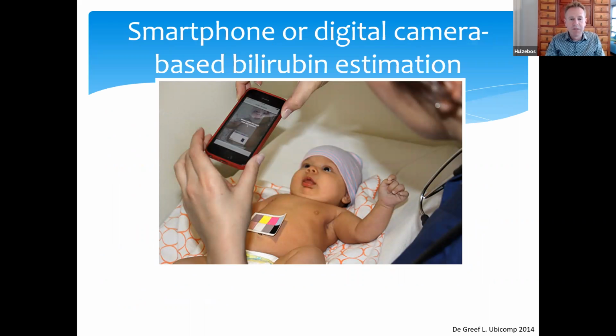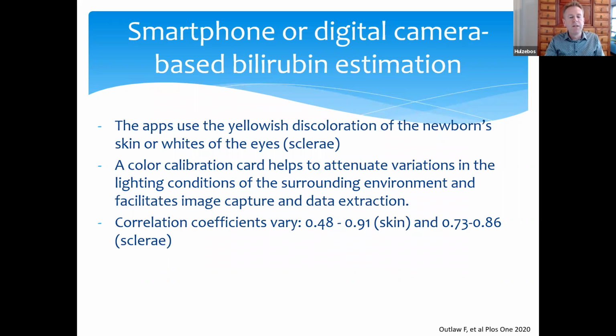A novel method to estimate TSB levels and to detect severe neonatal jaundice is using the camera on a mobile phone in conjunction with advanced image processing techniques with red, green, and blue pixel color analysis and machine learning. Given the widespread use of smartphones, also in low and middle income countries, these smartphone applications, apps, may facilitate neonatal jaundice screening. These apps use the yellowish discoloration of the newborn skin or whites of the eye, the sclerae.